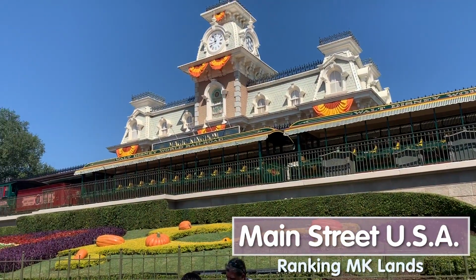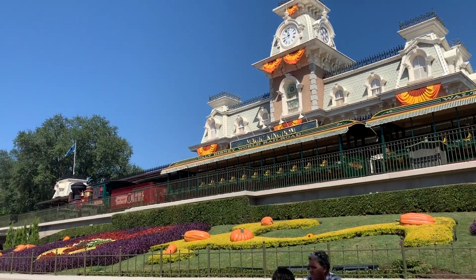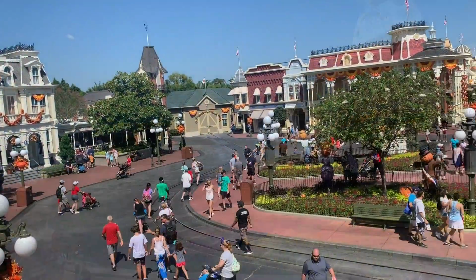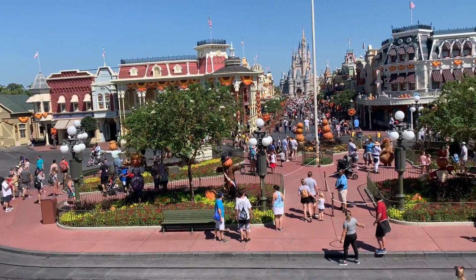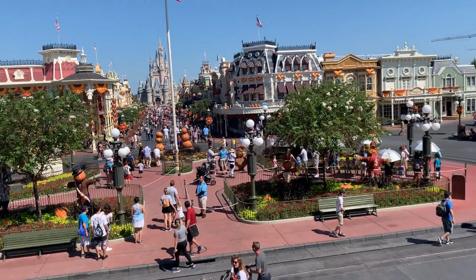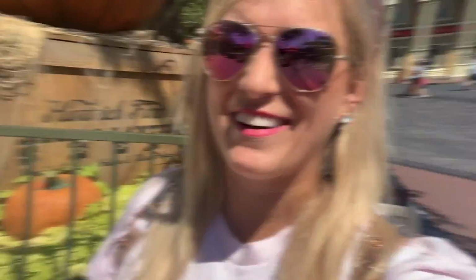We gotta start at the very, very beginning. So when you enter the park, the first land you come to is of course Main Street USA. You are greeted by the beautiful Disney World Railroad, and then you get that perfect shot of the castle as you go down Main Street. Now, some of you might think there's not really much to do on Main Street, but to them I would say you are incorrect. And we're gonna look at that right now.